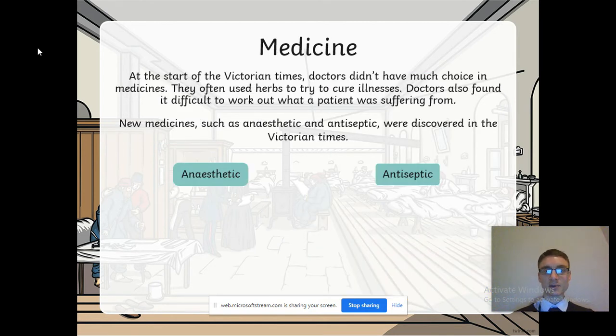At the start of the Victorian times, doctors didn't have much choice in medicines, nowhere near as much as we have now. They often used herbs to try and cure illnesses. Doctors also found it difficult to work out what a patient was suffering from, so they just didn't have the medical research and understanding like we do now. New medicines such as anaesthetic and antiseptics were discovered in the Victorian times.